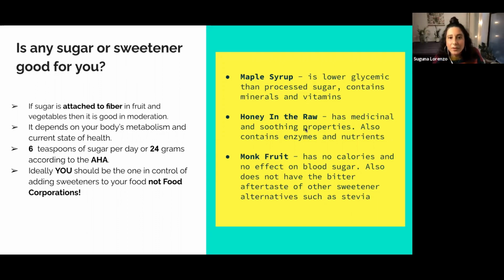Someone wrote in, I did list monk fruit over here. The sugar additives that are not in fruit that I do like to work with are maple syrup, because it's low glycemic and it contains minerals and vitamins. Honey in the raw has medicinal and soothing properties. It also contains enzymes and nutrients.